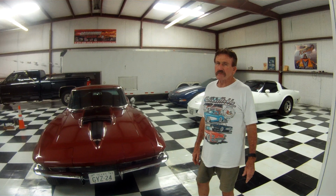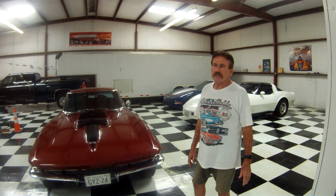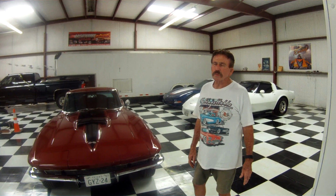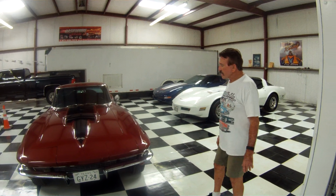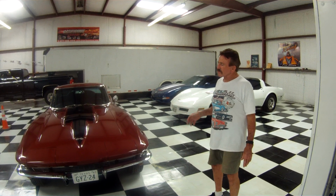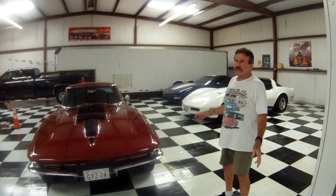This car was delivered to Mahan Chevrolet in Pontiac, April of 1967. I think it was April the 22nd, I'm not positive, but I'll have that information. This is not a restored car. This car is all factory. The only thing, I made some modifications on the car.